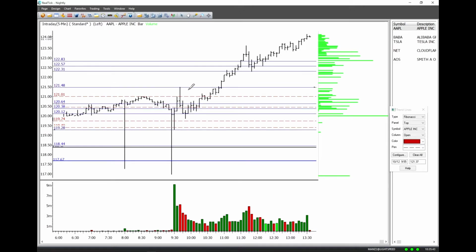And what we saw here was it gave us an opportunity for a 50% retracement entry, with a little bit of a dip below there after the trigger. But then we had a nice move from 120.12 up to 120.64. That was the target. We called that live in the room.